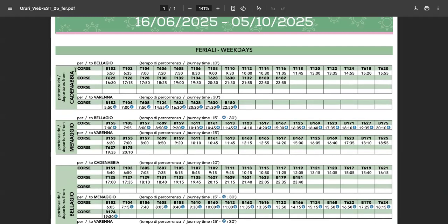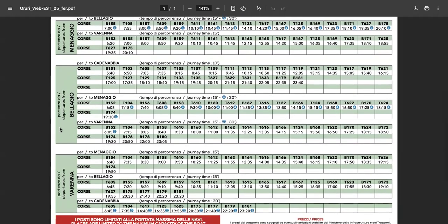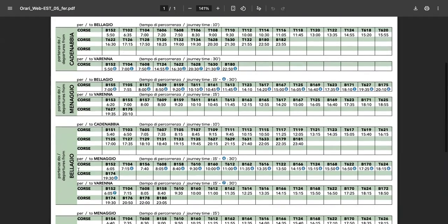You have to look at the different routes to Varenna, which is highlighted down here. So here it will show you from Bellagio to Cadenabbia, all of these ones, from Bellagio to Menaggio, all of these ones, and then from Bellagio to Varenna are all of these ones. So you will see the first one is at 6:05, and then you'll see a number seven. So what does number seven mean? It means foot passengers only.